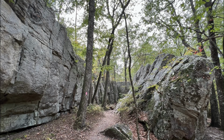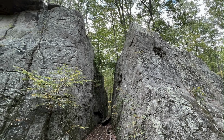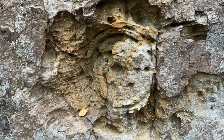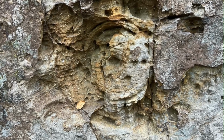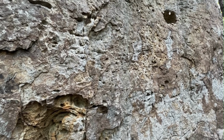Walls leaning over this way. I'm just seeing structure here. Just an observation. Interesting piece right here on the side of the rock. Possibly piping. Don't see how nature would do this. Just an observation. Here is that same spot. Another hole here.